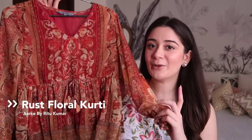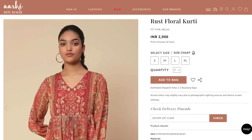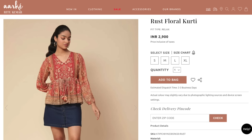Next up, we have H&M, but before we move on to H&M, I want to show you this one top that I got from Ritu Kumar. I wore this in a recent video, and so many questions about this top. This is from RK by Ritu Kumar. I think this is their more Indo-Western version. Again, I bought this in store. My nani actually bought this for me. I love how beautiful this looks.